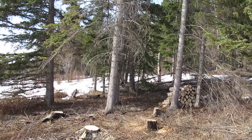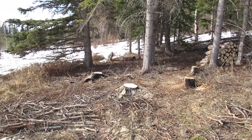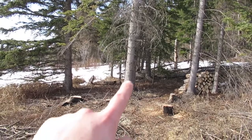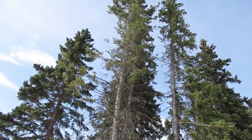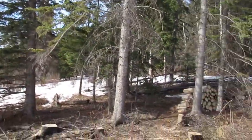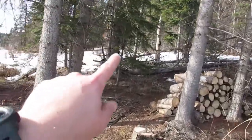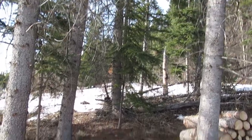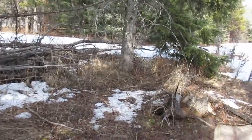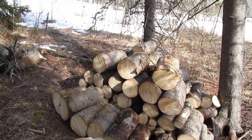This is what it looks like with the 5 trees down. This one looks like it's dying. It's still alive up there, but it doesn't look too great. Now at least it's opened it up a bit so more sun gets in. There's a few small spruce growing in here like that. So at least some more sun will get in here. This is what I've got for firewood so far out of these trees.